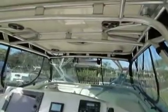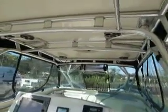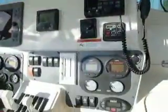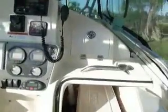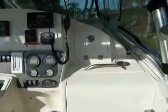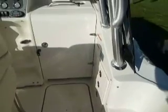I just spent $2,500 on new isinglass. Not just spent, it's about 6 months old. That's a great design. Got nice extra boxes to store your tackle and stuff.